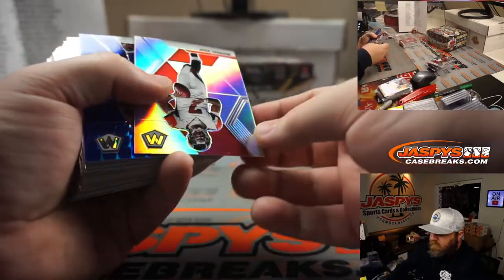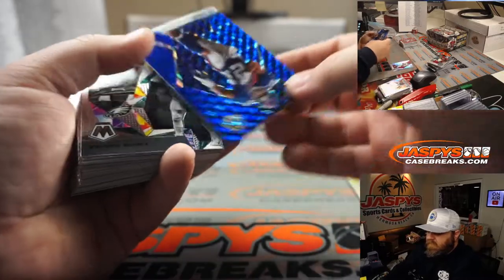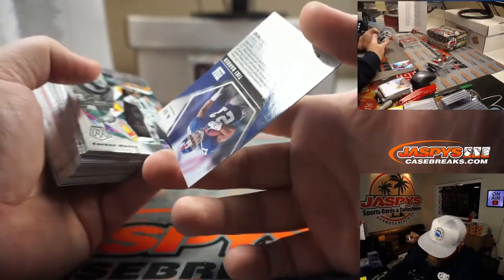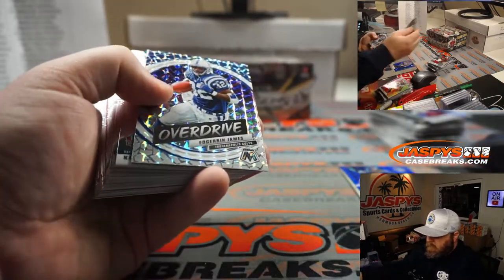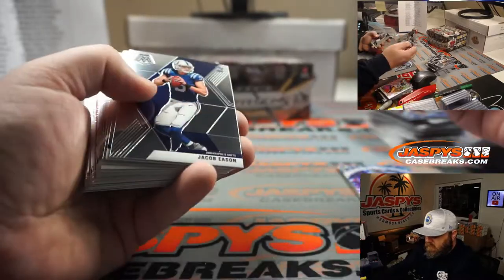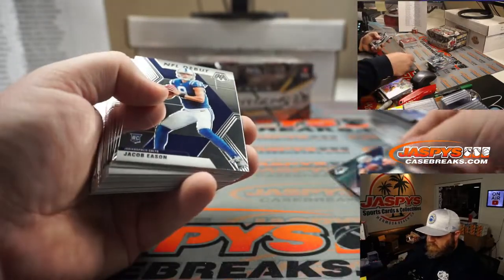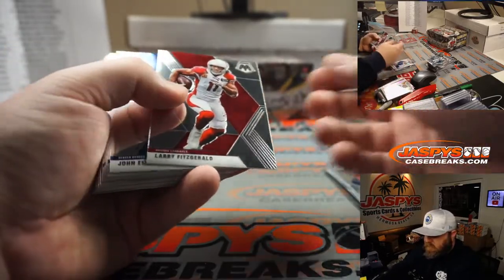Michael Vick, silver for the Falcons, Joshua Cherry. Tiki Barber, blue to 99 for the Giants, Robert Stowell. Edgerrin James, overdrive for the Colts, Jason Cherry. Jacob Eason for the Colts, Jason Cherry. Zach Moss for the Bills, Roy DiPietro.